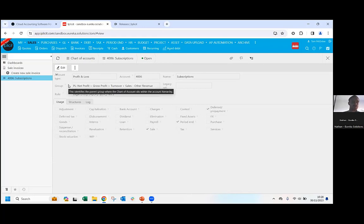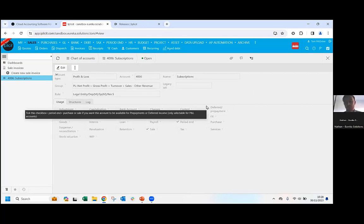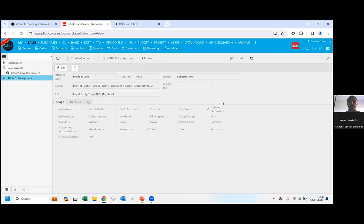You can see here we've got some ways that we can set up our nominal codes, and of course, we would certainly help with this in making sure that everything was coded correctly. We can see we've got our deferred and prepayment checkbox ticked. That just means that any time this goes on to a sales invoice, it can be eligible for deferred income. We can also see we've got chart of account rules. We'll have a look at that when we go back to the sales invoice, where we've got rules around what we need to populate when we're coding any invoice or transaction to that general ledger code.